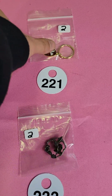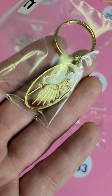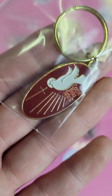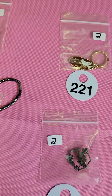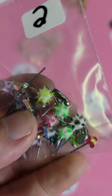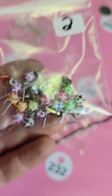And then 221 is a keychain for $2. Has a little dove. Combs. I can't read any of this. Come Holy Spirit. Okay, there we go. Took a minute. 221, $2. And then these are more fun earrings. A bunch of different ones in there for kids. $2.